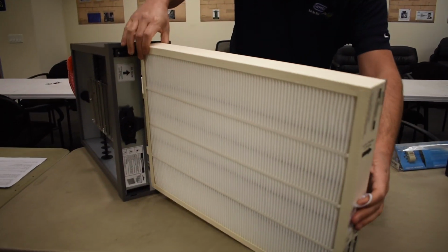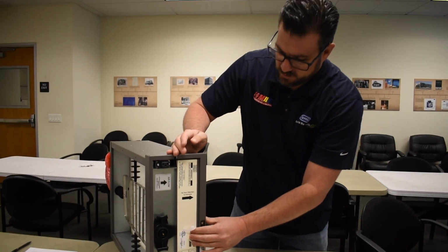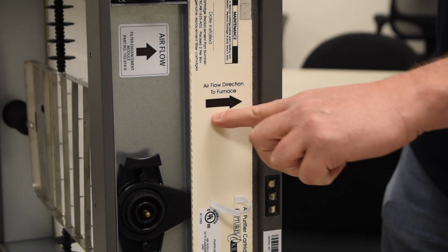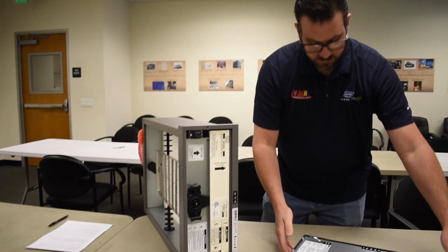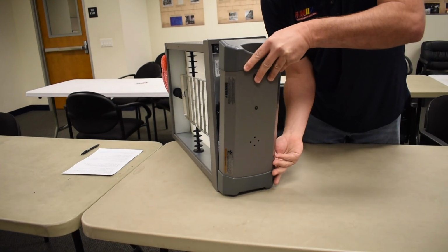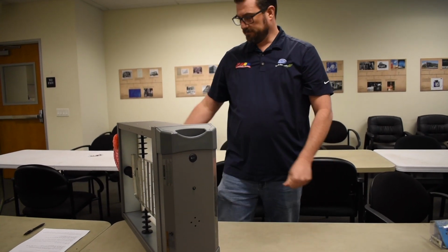It's a very nice fit. Air's not going to get around it. Everything's going to get filtered. Arrow points towards the furnace. And this is true for most filters, by the way. If you want to know which way to point the arrow, point it towards the furnace. And then the door goes right back on. So maintenance is incredibly simple. Okay? That creates an airtight seal.